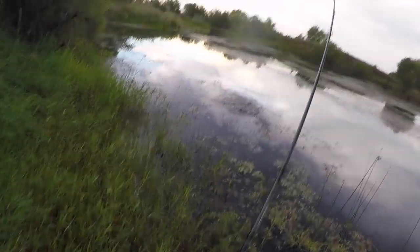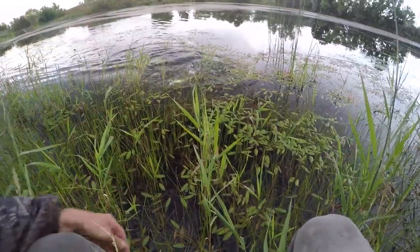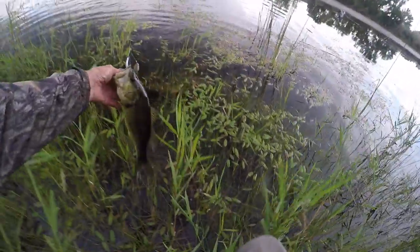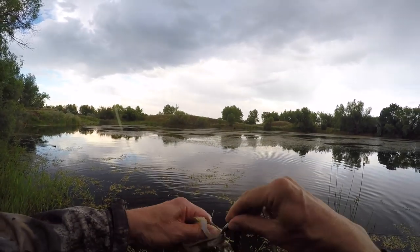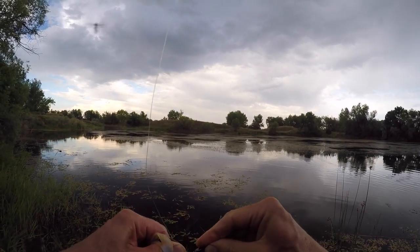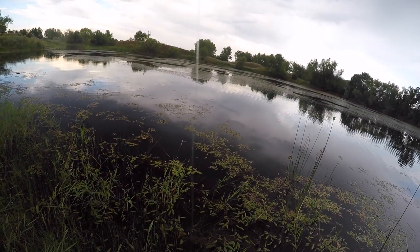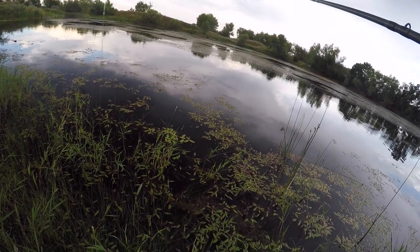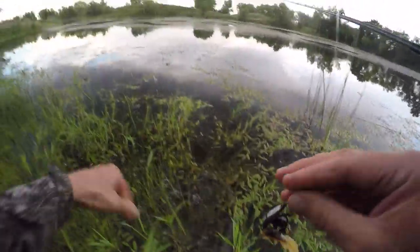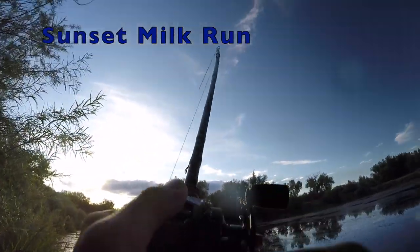One, not a big one, right on the edge of the weeds. Come on, we'll pull it. Twelver. All right, how did you get hooked, buddy? Where's that? Oh man. There we go. There's one.